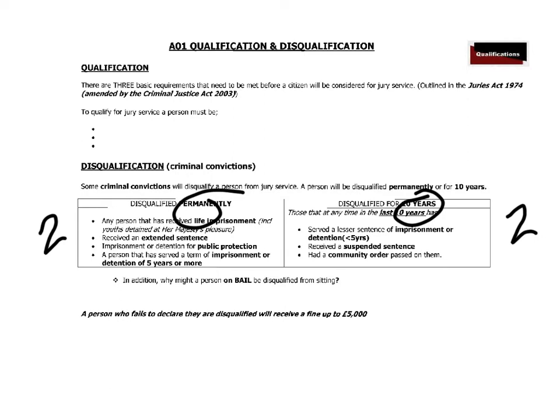Whereas to be disqualified for 10 years, either you've served less than 5 years in prison, you've received a suspended sentence, or you've been having a community order with attachments. Now those bottom 2 are actually quite light sentences. When we discussed sentencing, we suggested that a suspended sentence is quite easy because it lets you off really, on the premise that you don't reoffend.